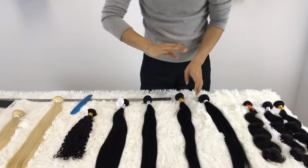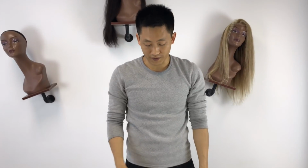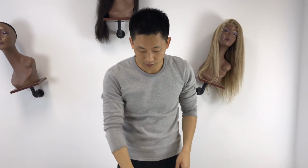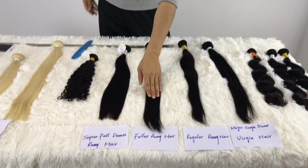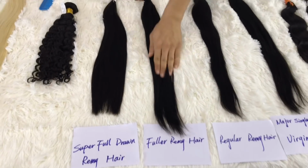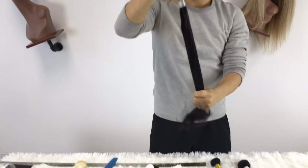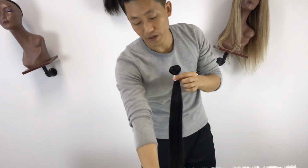Because not every client is as rich as you think. But to me, I like to sell a higher quality so that people are happy with their hair. They have a very good experience. Like this, for resale, for middle class people, they can buy this Fuller Remy hair. This is the Fuller Remy hair.